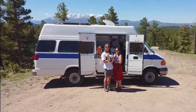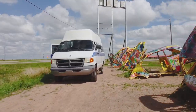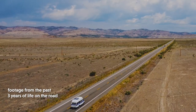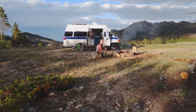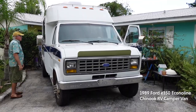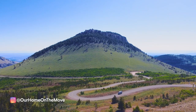Since late 2018, this self-built Dodge camper van has been our full-time traveling home. In that time, we've had a lot of crazy adventures, ups and downs, and even adopted the world's cutest pup. If you've been following along, you know we've recently been going through some pretty big changes. Join us this week as we take you along on the process to sell our very first home and begin the bathroom demolition on our soon-to-be new home, a vintage 1989 Ford RV.